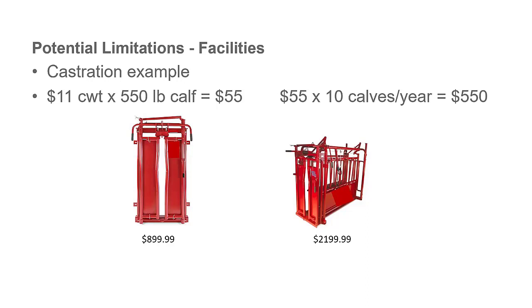But as we look at the economics, if we look at an $11 per hundredweight premium on that 550 pound calf, that's 55 bucks a head. And if we would just castrate 10 calves a year, make 10 bull calf steers, that's a premium of $550. If we just look at a simple head gate, a calf crop and a half, two crops for a 22 cow herd, we can look at purchasing a head gate.